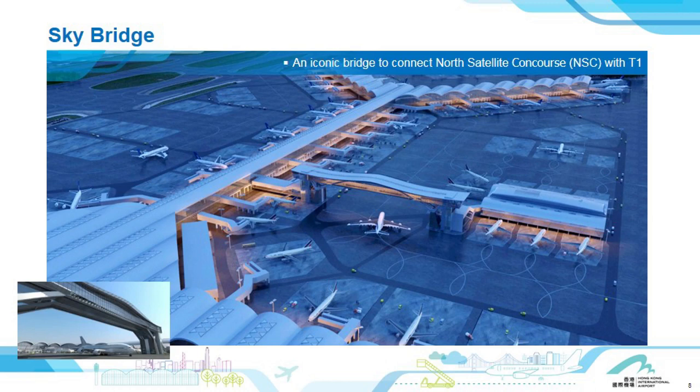The Sky Bridge project, a very iconic bridge. Many of you know about this. This really started life with the North Satellite Concourse, a small bus gate terminal, bus gate concourse here. This was made for 10 narrow-bodied aircraft, and the whole strategy of that was to release the stands, the contact stands at Terminal 1 for the wide-body aircraft to help with capacity issues.